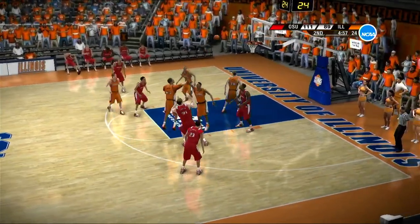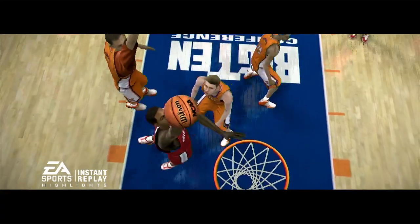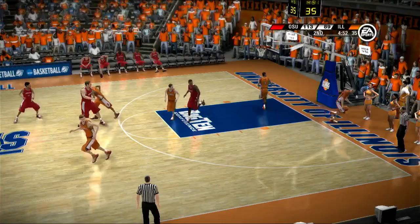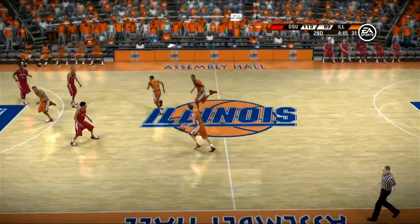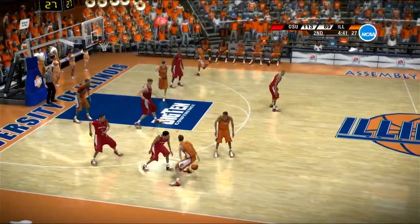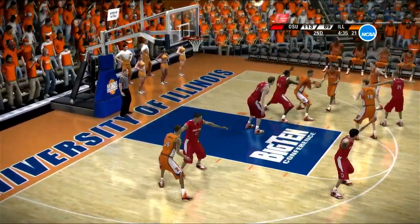He shoots from right of the circle. Off the rim and no good. Nick, they're ripping up the nets tonight. Hey, they're definitely shooting the ball well tonight. Great execution by these boys. Coach looks on, focused, a lot of intensity, a lot of emotion.